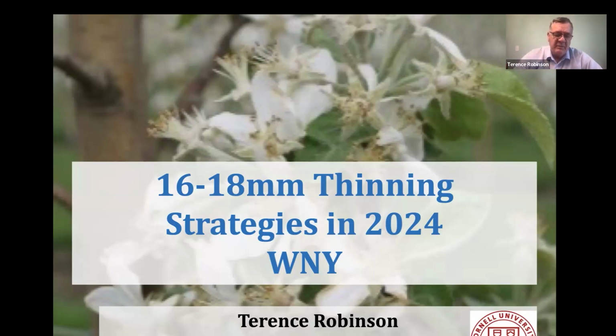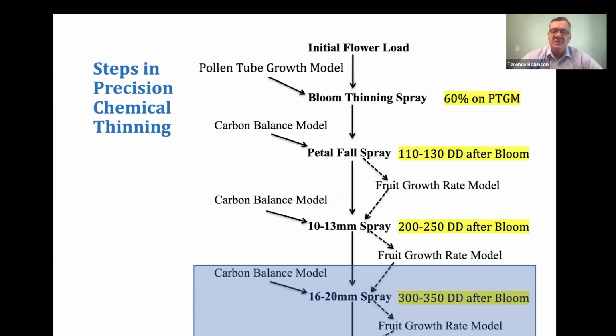Well, the ones who've gone ahead at bloom and petal fall and then last week 10 millimeters, I think either have got the job done and there's no need for this meeting, or they in some cases have over thinned. And I'll get to that in a minute. But others who have deferred the decision until now, I think are facing a tremendously difficult problem because we're so rapidly leaving the window for any thinning response, and there's just no good weather to get a response. So I don't want to be too pessimistic, but it's a challenge.